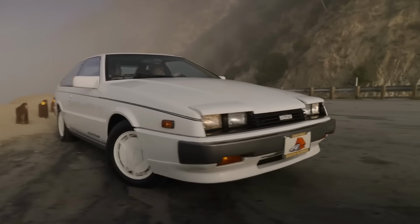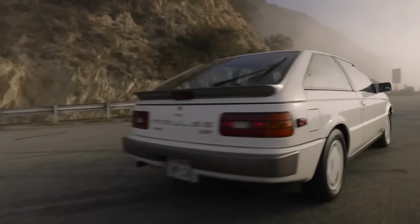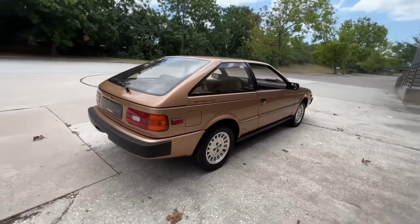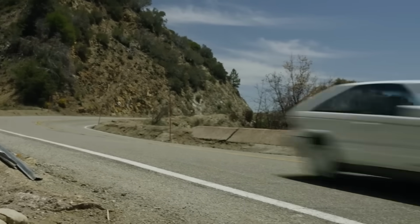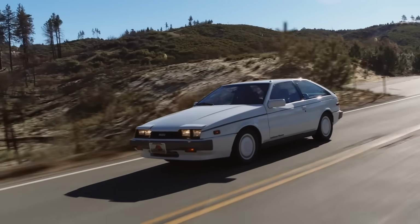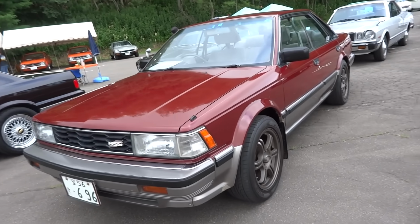The Lotus tuning made the handling incredibly sharp, and the small, lightweight design helped it carve through corners with ease. Unfortunately, the styling, while distinct, wasn't for everyone, and the interior left much to be desired in terms of luxury. Despite this, the Piazza Turbo had a performance edge that many overlooked, making it a hidden gem in the 1980s. Up next, another Nissan that took a completely different approach to performance.